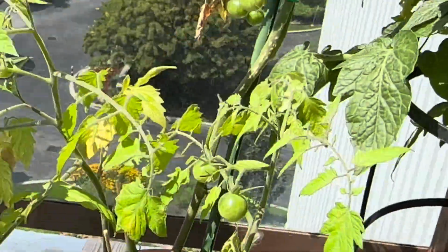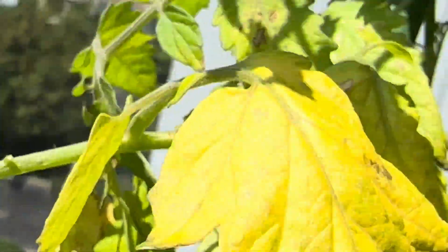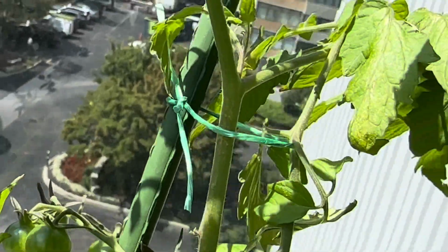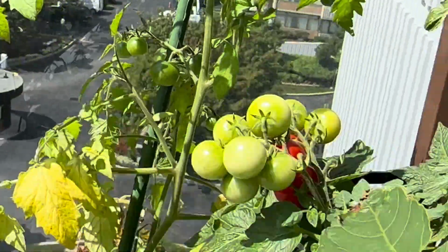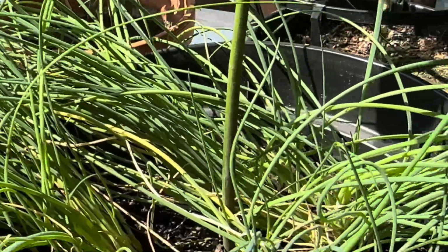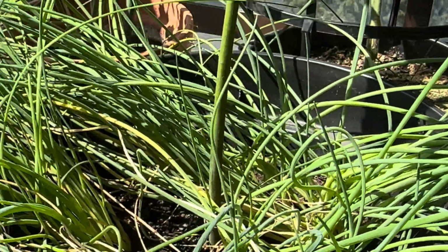And here's another cherry tomato plant. This one was grown from seed. You can see we've got tomatoes on it, so we just need a little bit of time for them to change color, and then we can try those ones. Also growing a bunch of chives this year. And look at these, they've grown wild here. So that's also been a success.